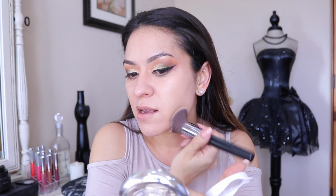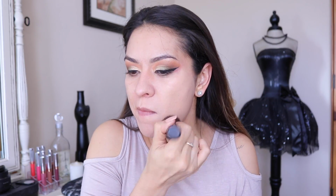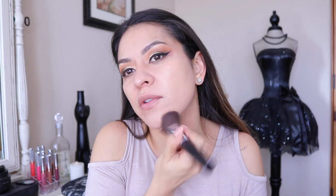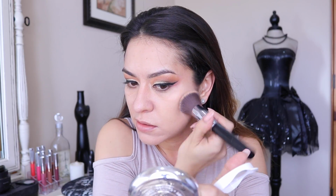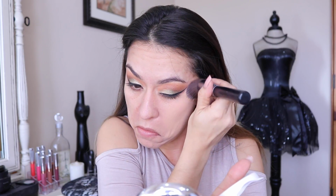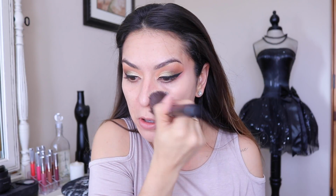And it has like a cooling effect when you put it onto the skin. It feels very cool. It doesn't last for very long, but when you initially place it on the skin, it feels almost refreshing. It has a little bit of a scent, nothing very strong.